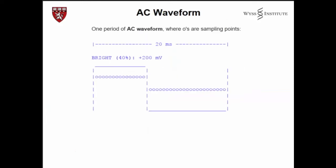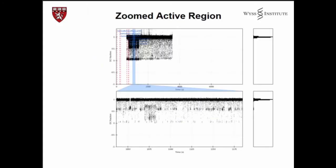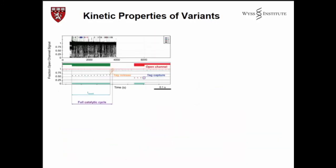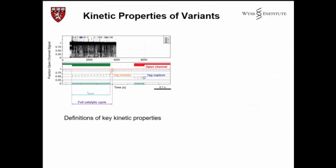So this is the waveform we're applying. It has a bright cycle and a dark phase. It switches between 200 and minus 10 millivolts for 8 milliseconds and 12 milliseconds. So this way, we will be able to capture the tag nucleotide multiple times, not just once, as in the DC capture case. So what you can see here is that this tag is being captured multiple times. Looking at these capture profiles, we can define kinetic properties. These are kind of arbitrary.